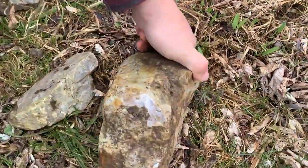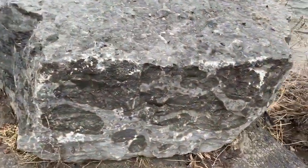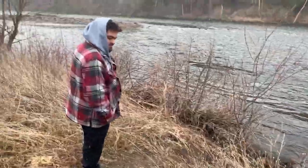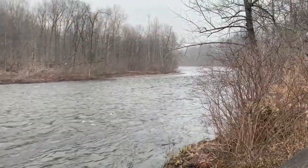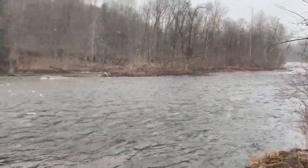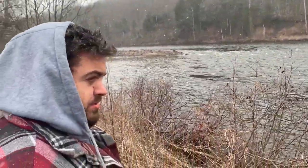There you go. Oh, that's nice. This is it. Tiny bits of flint. It's snowing and it's flooded. What are the fish doing?